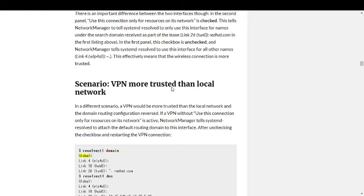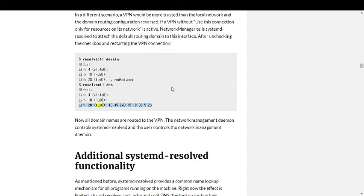$ resolvectl domain: Global, Link 4 (wlp4s0), Link 18 (hub0), Link 28 (tun0): readat.com. $ resolvectl dns: Global, Link 4 (wlp4s0), Link 18 (hub0), Link 28 (tun0): 10.248.15.10, 10.38.5.26. Now all domain names are routed to the VPN. The network management daemon controls systemd-resolved, and the user controls the network management daemon.